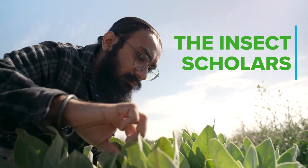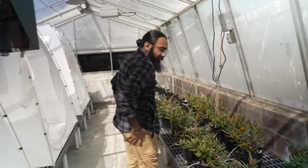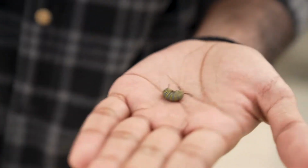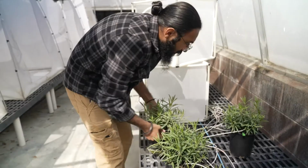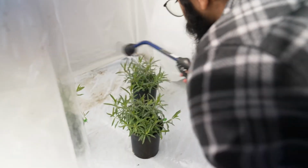The Insect Scholars Program is a research program that invites first and second years to study with a professor in entomology and gives you a good opportunity to get involved with research in something that you may be passionate in. I wasn't that big on bugs, but I was big on research, and I was really excited to be able to work with a professor at UC Davis and get involved with research.